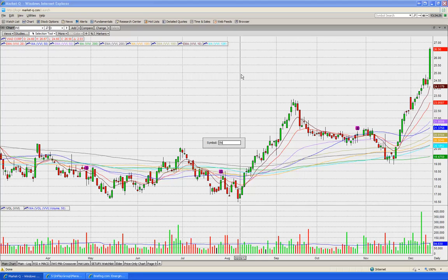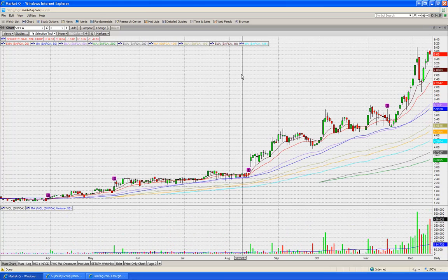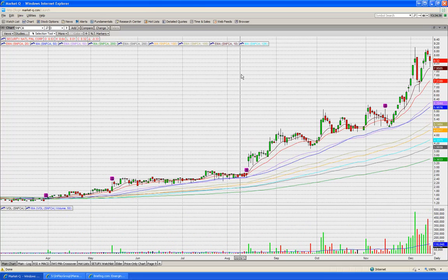And finally, SNFCA, Security National, is a bank. This also, I think, is a little too extended for my tastes right now. And it's a financial. I don't generally like the financials that much. They don't tend to trend very well. But we'll have more details on this one on Monday. So anyway, those are the new additions on Monday. Just to recap: AMWD, ASR, BMA, GEOS, PZE, RTEC, SNFCA, and VVI.